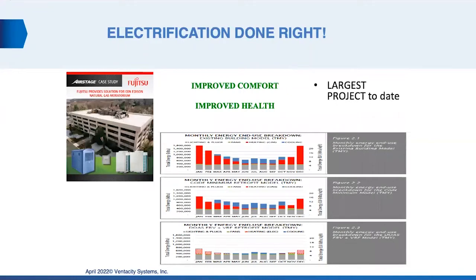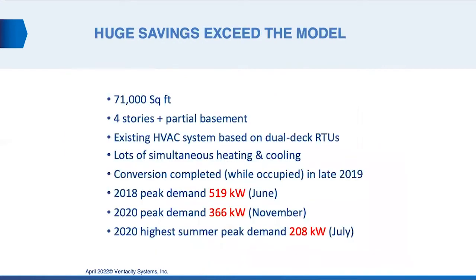We have the three graphs shown here. The top one is what we found, with heating in red, cooling in blue, plugs and lights in gray. There's a small line of green across for fan power. The second graph is if we had just replaced the existing systems with code compliant systems. And the last graph is the design with VRF heat pumps and very high efficiency ERVs. We exceeded the model on this.